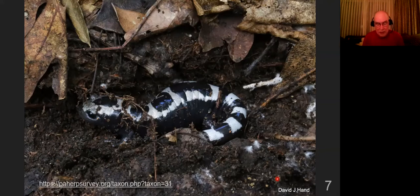Ambystoma are characterized as being bigger salamanders with stout, heavier bodies. Adult Ambystoma also have lungs for breathing air.